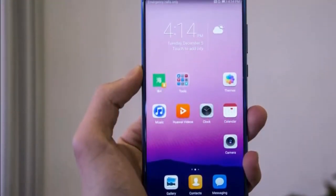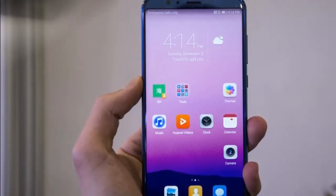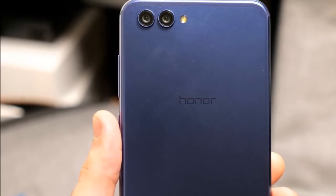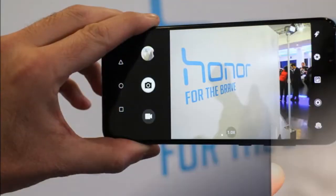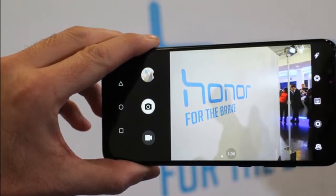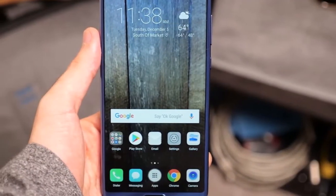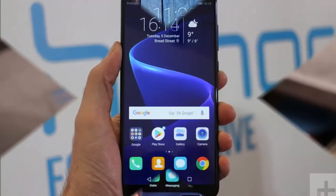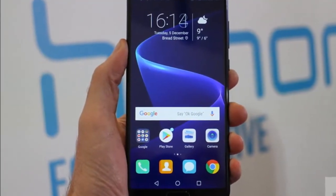OnePlus 5T has firmly established itself as the smartphone to beat in the value flagship segment. Honor is all set to release the Honor View 10 on January 8 at a tantalizing price of Rs 29,999. With the View 10, Honor has one and only one goal in mind: to steal the flagship killer crown from right under OnePlus's nose.